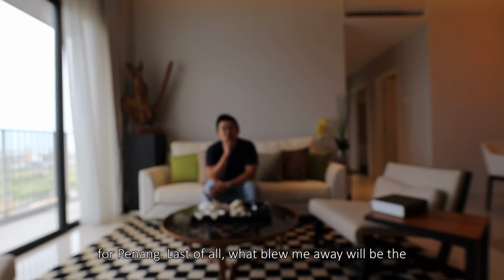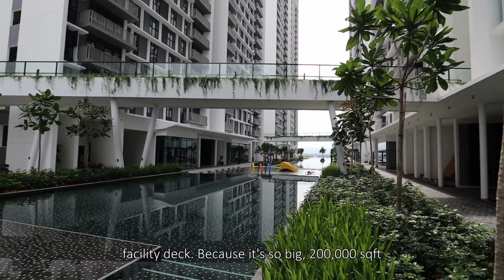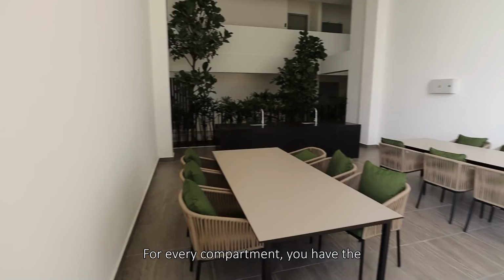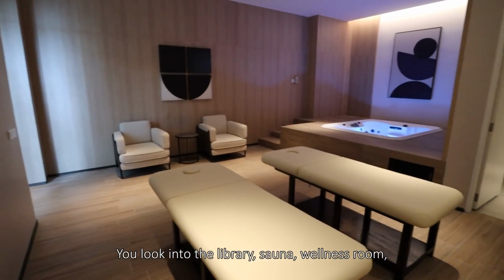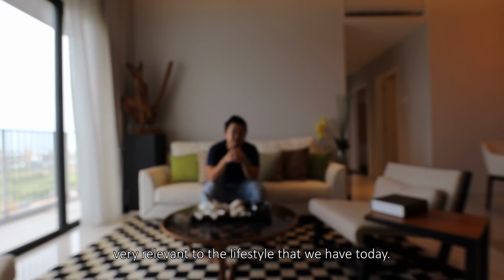Last of all, what blew me away will be the facility deck. Because it's so big, 200,000 square feet per se, it's demarcated into different zones. For every compartment, you will have the karaoke room, the music room, the trampoline room, the library, sauna, the wellness room, meditation area. All these facilities somewhat are very relevant to the lifestyle that we have today.